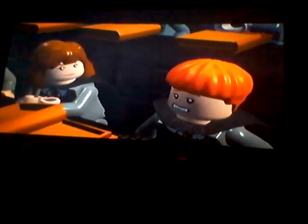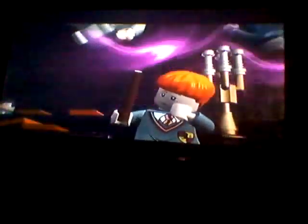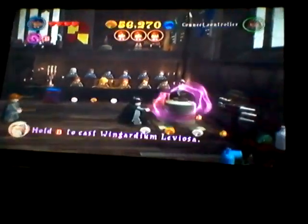Yes, we can finally get Wingardium Leviosa. They're not writing anything. Okay, Ronald Weasley. I think in every class something happens to where you have to practice the skill. Oh, I remember this. You have to help get them down.